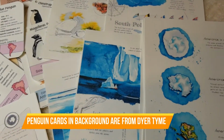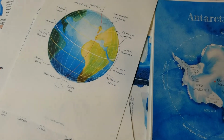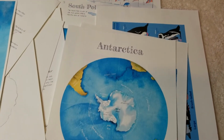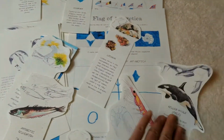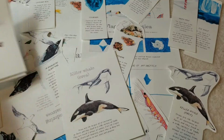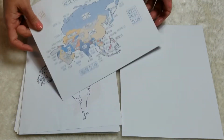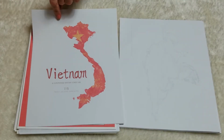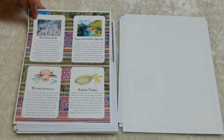I'm gonna try to hold this here and flick through. So these are the pages I haven't bound, which I will do when I'm finished this video so that I have everything in one place. It almost seems a shame to put holes in these. There's one of these maps for every unit too. Again, I haven't printed the cards yet.